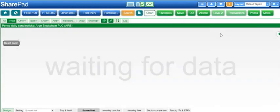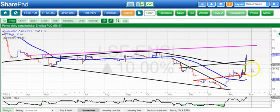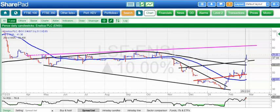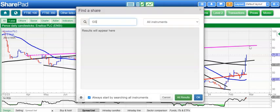On to Ensilica, which has managed to keep going after the newspaper tip over the weekend. Unfilled gap to the upside through the 200-day line. We've broken the gap up day there at the high there around 67 pence. And basically, while we're above today's support, 65, looking for up to 82 pence over the next week or two at the top of that broadening triangle from back in April.